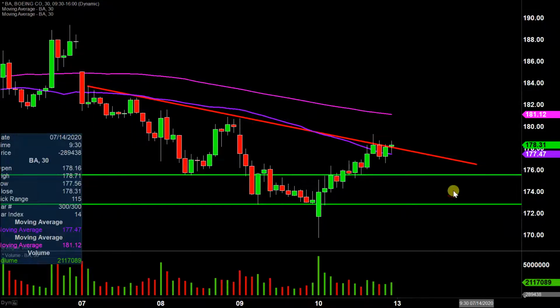And then if it can, the next key level of resistance to watch would be that pink line up there, which on my chart denotes the 200-period moving average, currently valid at, we'll just call it 181.15. So overall, those are going to be the main levels I'm watching going into next week. So let's see how this one plays out.